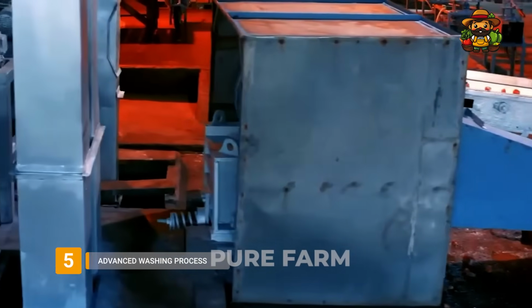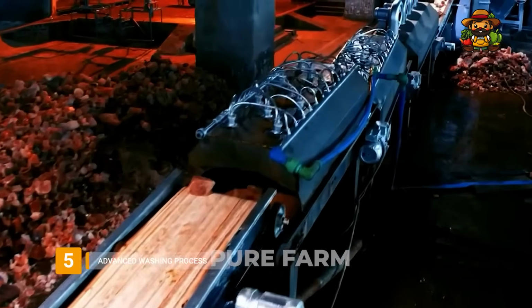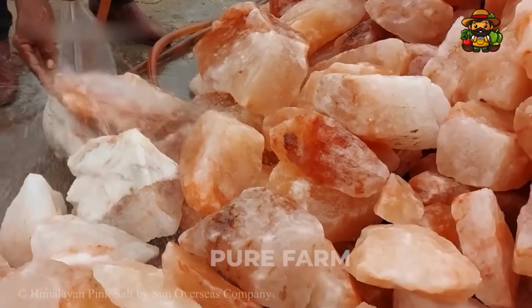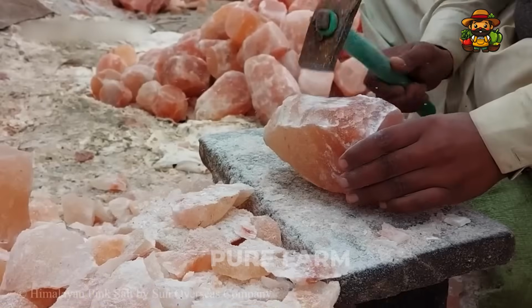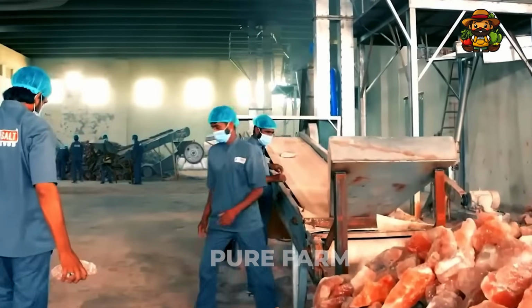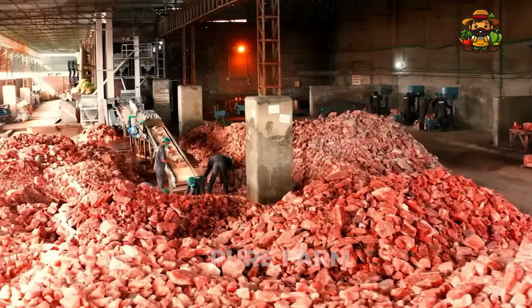Once the salt rocks have passed inspection, they're funneled into an advanced washing system. This isn't your typical rinse. The process uses purified water to gently cleanse each salt chunk, removing surface dust and impurities without compromising the mineral-rich composition of the crystals. Freshly washed salt rocks contain moisture, which must be carefully removed to prepare them for grinding.